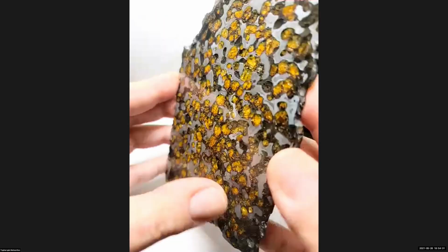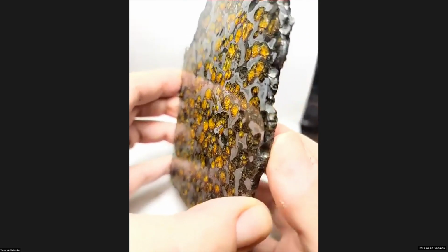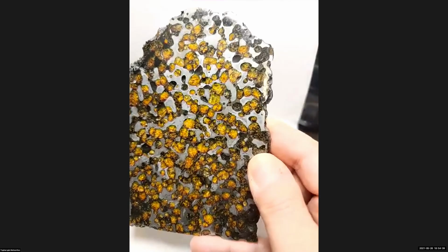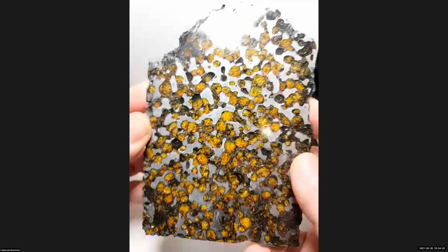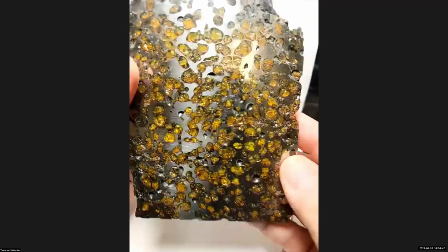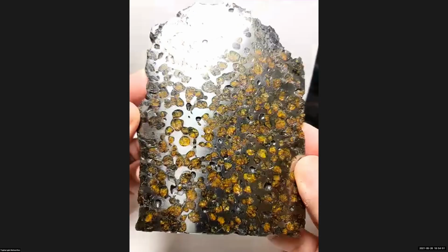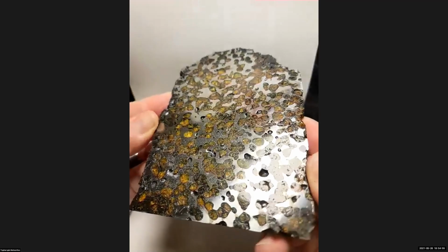So where's this from, Topher? You said it's American? Yeah, it's from Kansas. Oh, is it a Brenham? Yep, Brenham. First discovered in 1882. So this is the etched side, and this is the non-etched side. Wow, that's very nice. Brenham usually doesn't look that nice. That's really nice. Thank you.